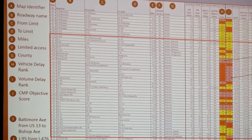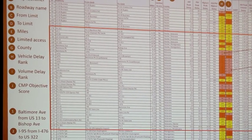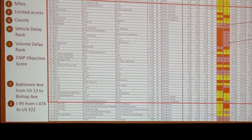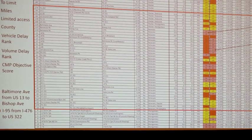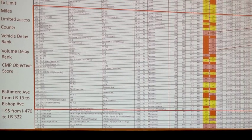So these areas here are actually supposed to be dark brown, so they show up. They're the lowest numbers, meaning they're the highest ranked, the most congestion. And then the yellow areas are the least, right? And then we have volume delay over to the right.